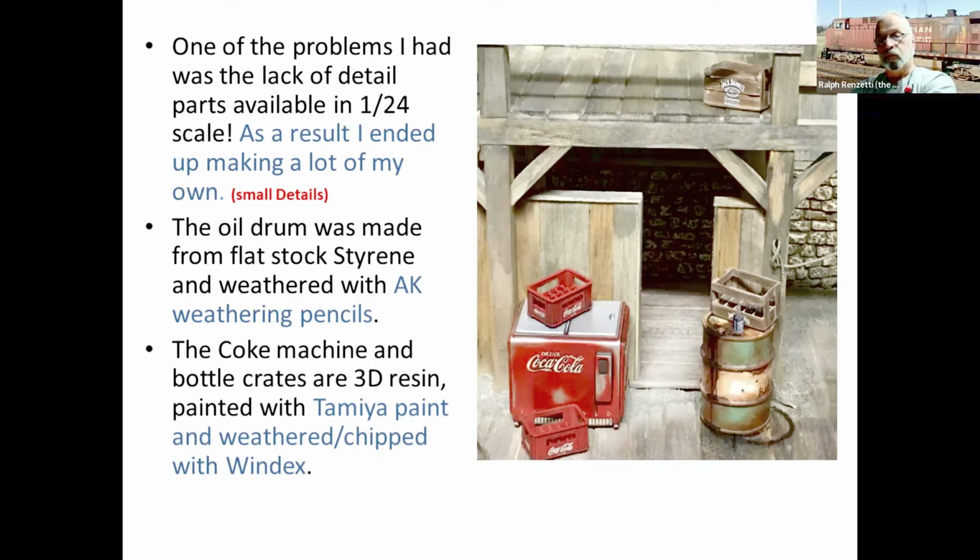Now, this does not mean that it only works in 1/24 scale. I've done, you saw at the first slide, the N scale diesel. You can do anything you want. You just have to put your mind to it and experiment. When you experiment, you have to make sure that you have a prototype photograph to copy from. If you try and do it from your mind, 9 out of 10 times you're going to overdo it. But to each his own.